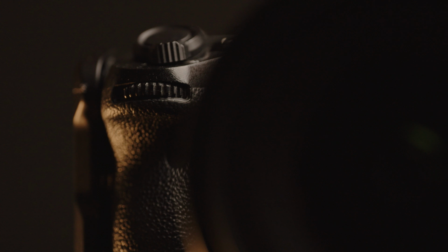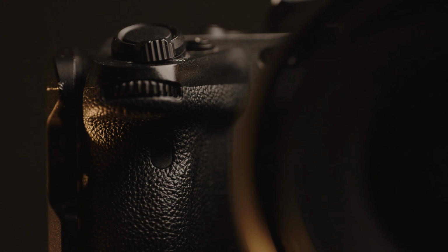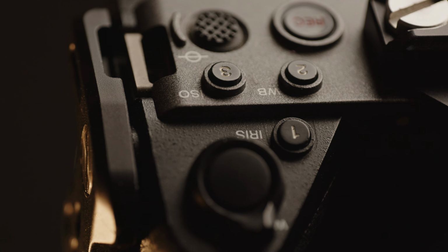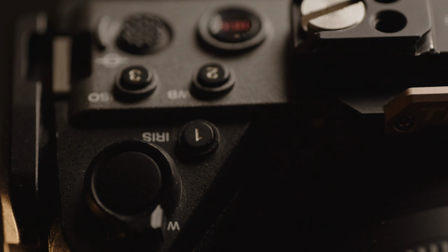There are so many features we need to see in the next Sony FX3. Now don't get me wrong, the Sony FX3 is almost a perfect camera. However, there are some big upgrades that I think the next camera desperately needs. In this video, I'll point out some of the features I think the Sony FX3 Mark II desperately should include, as well as the likelihood of it appearing in the next camera as well.